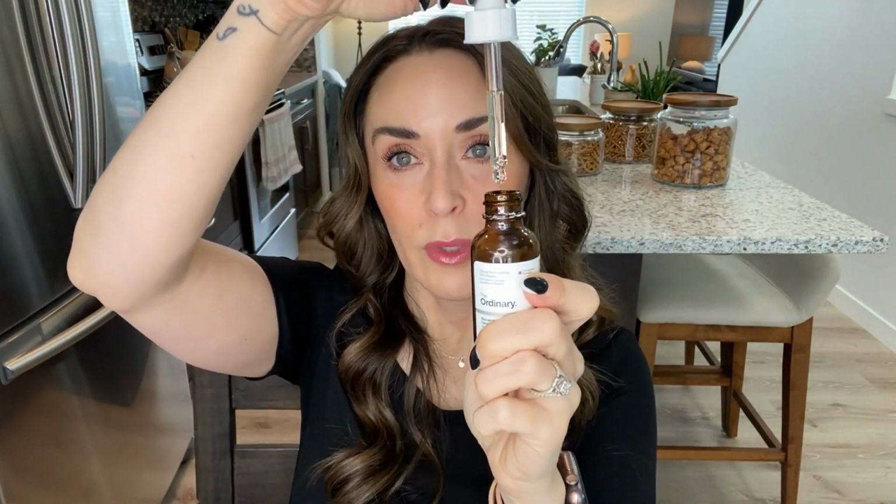I want to say, is this a 1 ounce bottle, 30 mils? Yeah, it's a 1 ounce dropper style bottle, and most of their stuff comes in this kind of amber glass, and it comes with a dropper style. So there's no fluff in any of The Ordinary products.